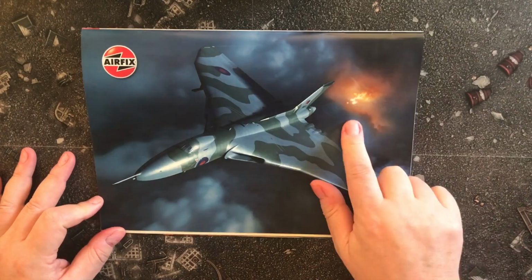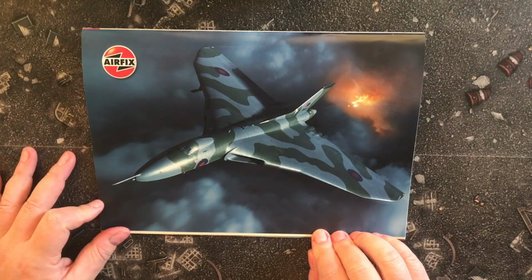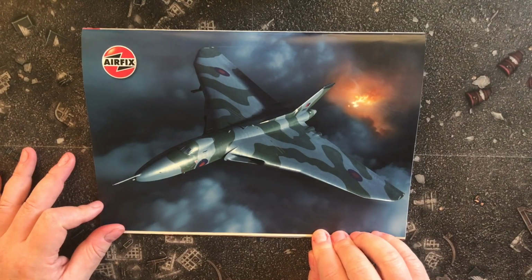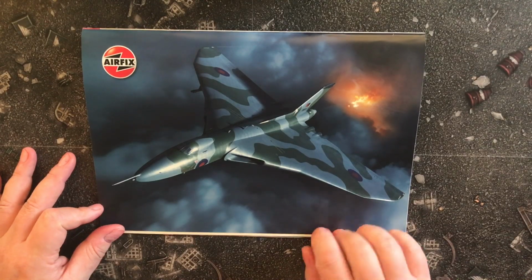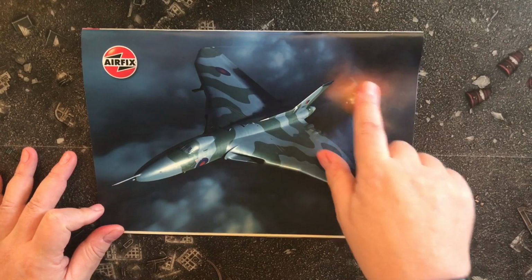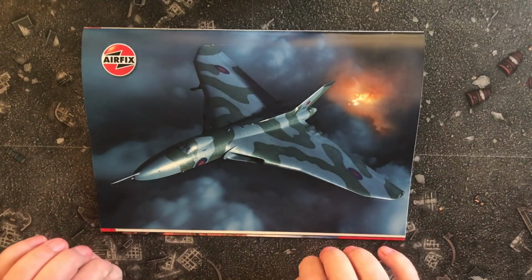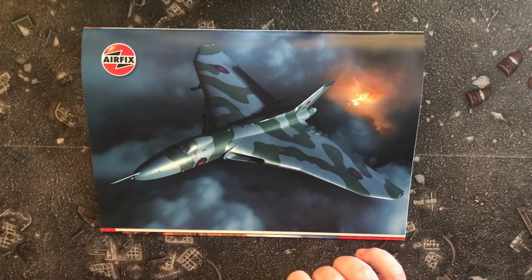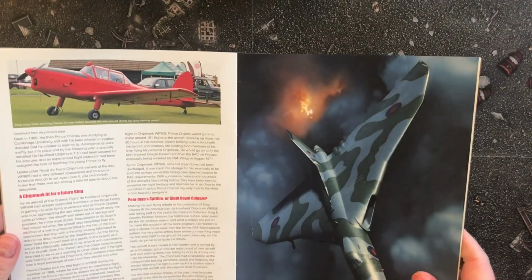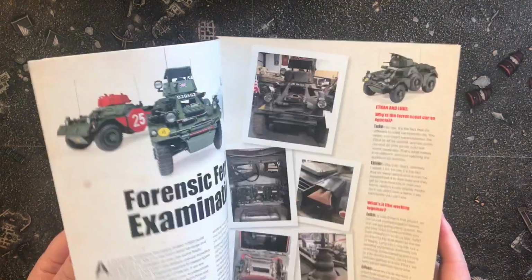Now, whether this is depicting the Black Buck raids, I don't know, that took part in 1982 against Stanley Airfield after the Argentinian invasion. I think it kind of hints at it with the explosion there. I think this was the only time that they were actually used in anger. The rest of the time it was very much training missions and the such. I could be wrong. Somebody want to correct me.